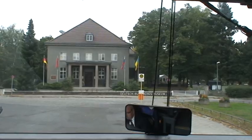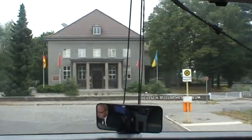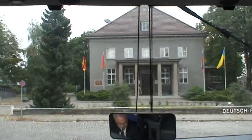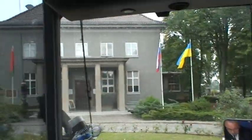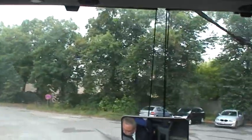There we already, we've arrived at the German-Russian Museum. Another T-34 tank. Stalin moved in the Red Army from the east on September 17th already and said, well, Poland has ceased to exist. And then the Red Army committed war crimes as well. Most notorious example is the massacre of Katyn when 3,000 Polish army officers who had already been captured were massacred by the Red Army.